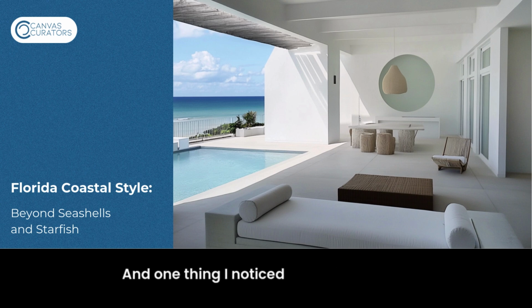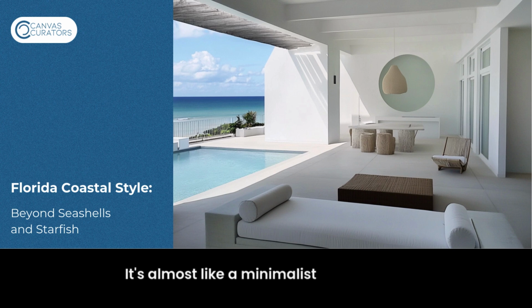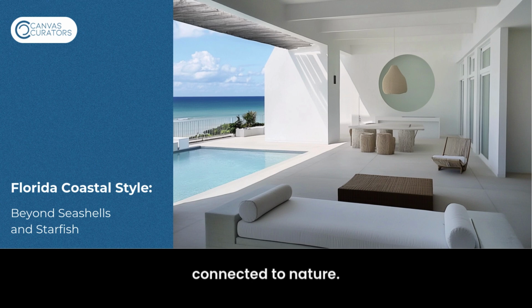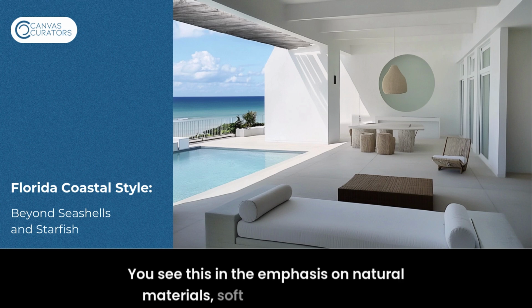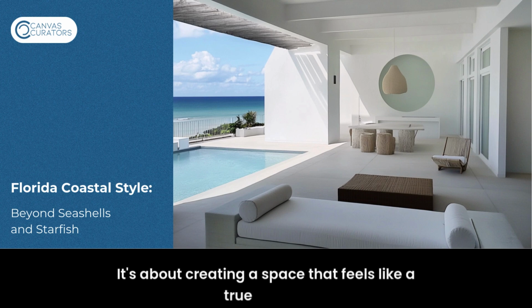One thing I noticed going through these articles, especially from Build magazine and Michelle Murphy Interior Design, is that this whole idea of serenity keeps coming up. It's almost like a minimalist approach to beach living. It's a real shift away from cliche nautical themes towards something more authentic, really connected to nature. You see this in the emphasis on natural materials, soft color palettes, and maximizing natural light. It's about creating a space that feels like a true retreat.